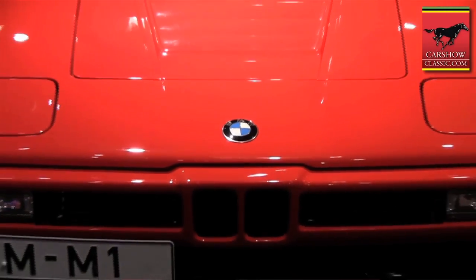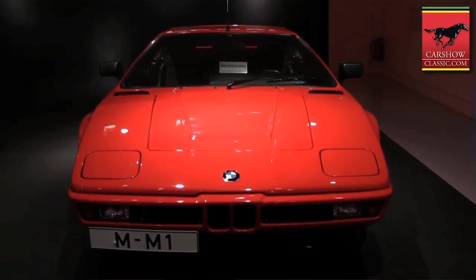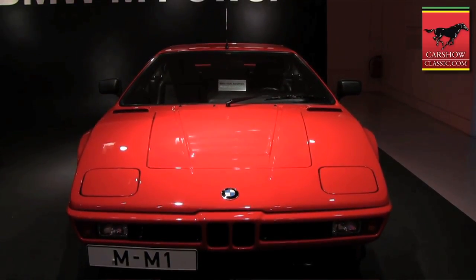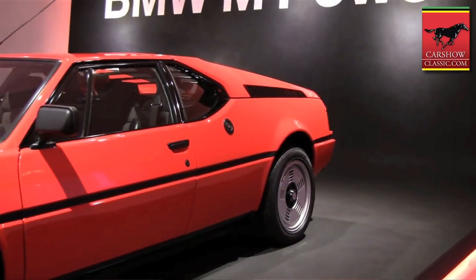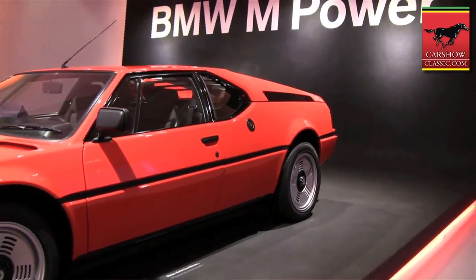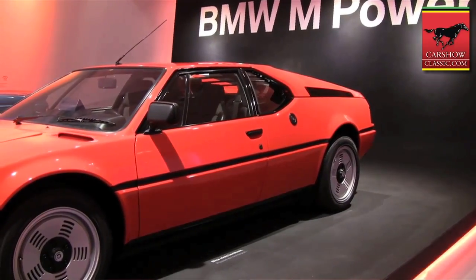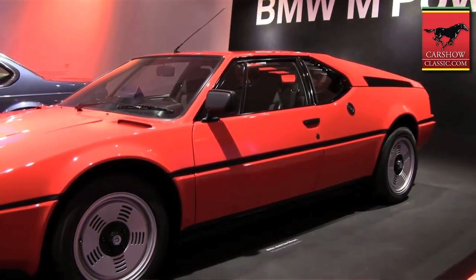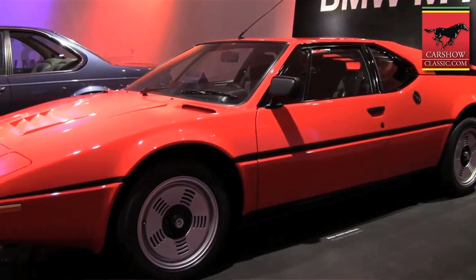Behind me you see one of the icons of BMW car history. It's the BMW M1, the founder of the M story, or as it was called, the most sportive leather of the world. The idea of the M1 is a little bit older than the M1 itself. It began at the beginning of the 1970s, when the idea of a two-seater super sports car was born.